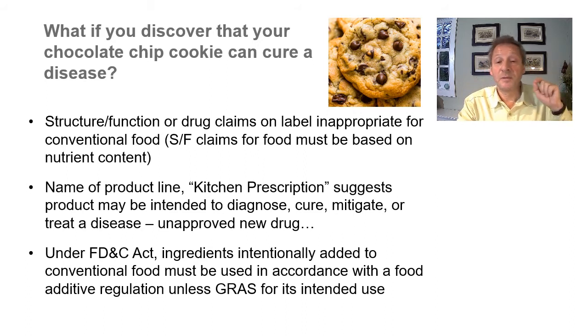The only claims you can put on your chocolate cookie, no matter what it does, are the nutritional claims, the nutrient content claims, and list those ingredients which have an RDI. And if you make any kind of structure function claims, you better be sure that those are nutrient content claims. They're not even structure function claims related to a certain normal structure of the body. Now, if you want to say that it improves joint health, which can be related by an educated consumer to rheumatoid arthritis, you can actually market it as a dietary supplement.